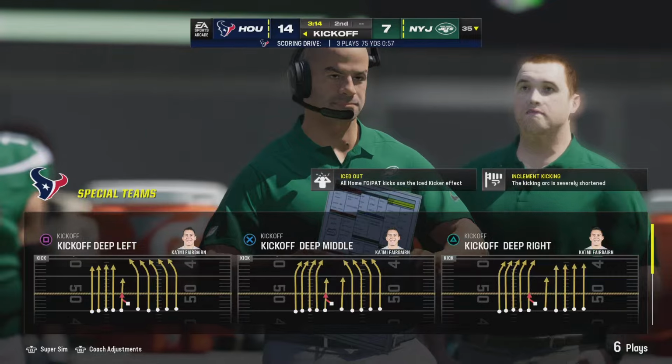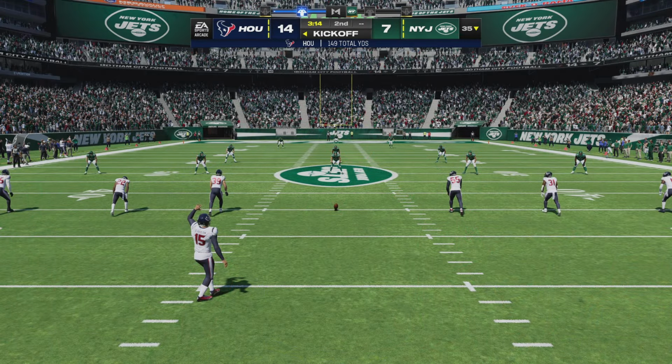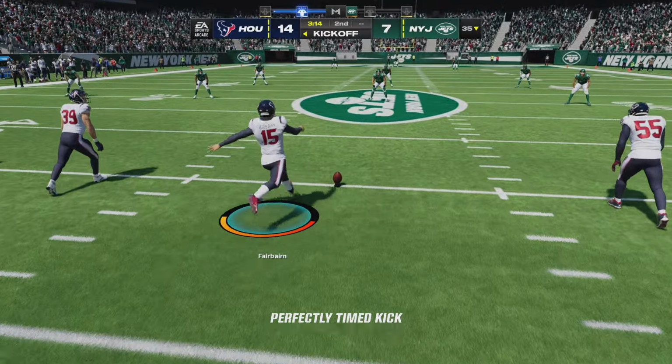Extra point by Fairbairn, up and good. And that makes the score 14-7. So after the touchdown, here's Fairbairn now to kick it away.